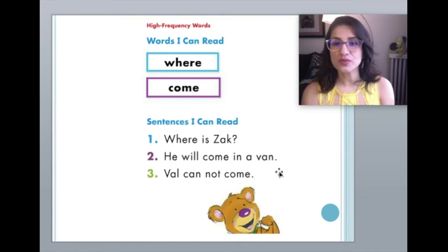Number two ends with a period, so our tone stays the same. He will come in a van. Your turn. Number three ends with a period, so our tone will stay the same. Me first, then you. Val cannot come.